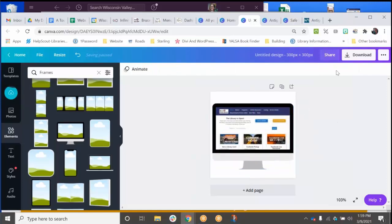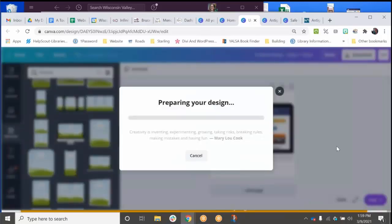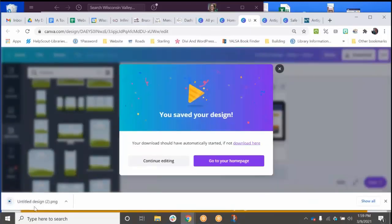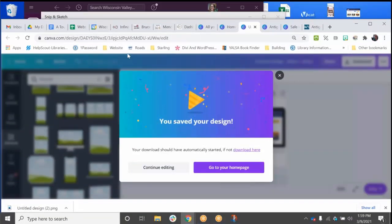So now to put it on the website, I'm going to click download, select a PNG with a transparent background. And so it's taking a moment to save. Okay, so now I can click download. And it's just going to be in my downloads. And I know where it is. So usually you'd save it to your computer and then pop it in there.